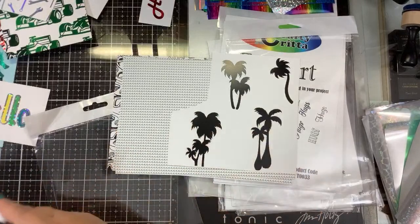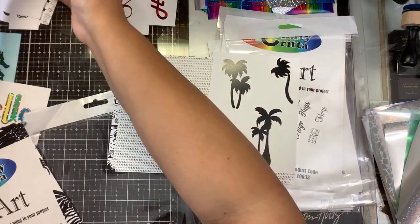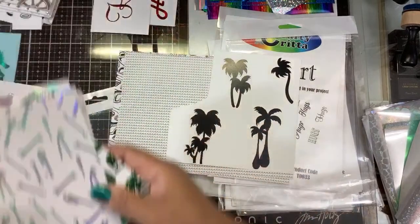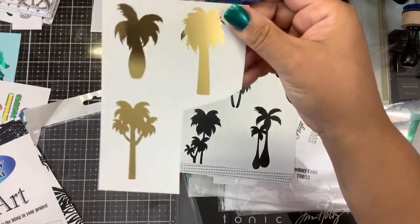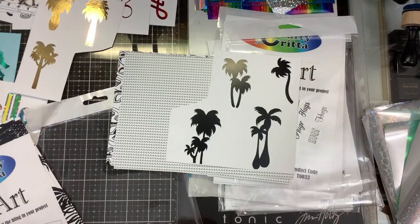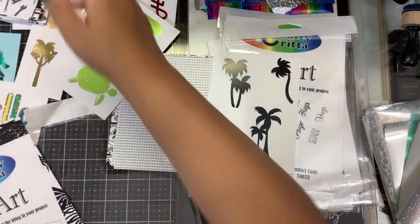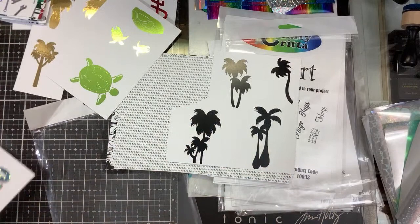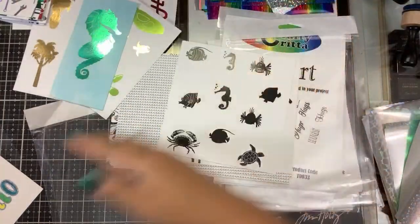We have these palm trees, which I did in the gold. They came out fabulous. Where are those at? Our little seahorse and turtles came out of there. So here are our beautiful gold palm trees. And where's our little turtle friends at? We have some turtles here. They came out of there. Our seahorse. And then I have another set of turtles I did in the other color green with that. There we go. So those came with it. This is the other side that was attached to the seahorse, some smaller aquatic animals.